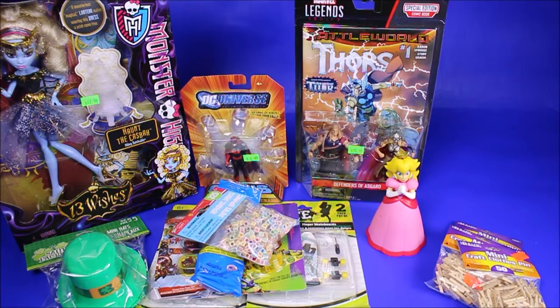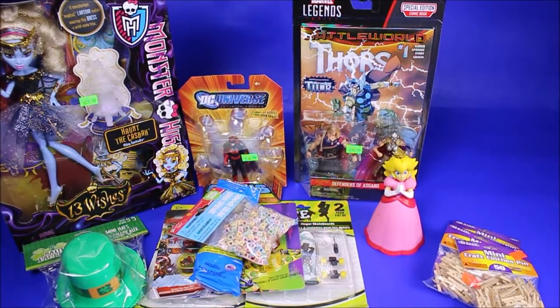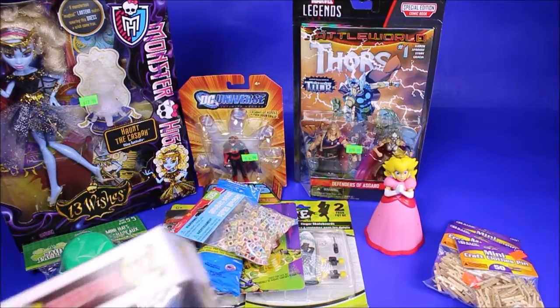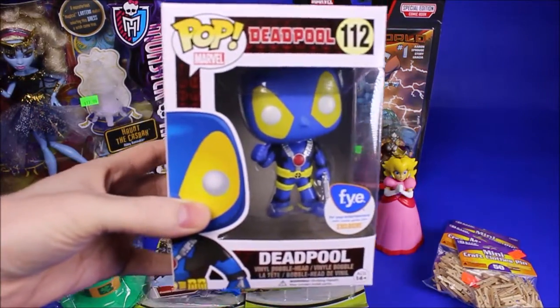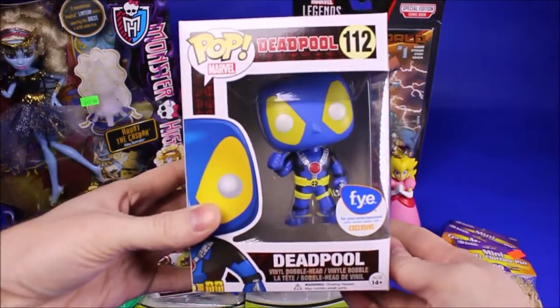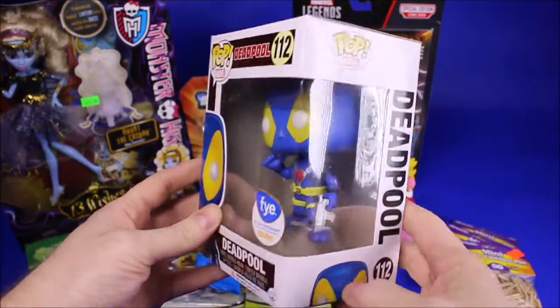And then finally I got to the FYE. And I picked up... Well, first I picked out a whole bunch of stuff. They were having a buy two, get one 75% off sale, but I was only grabbing exclusives. And they said the sale was for regular ones. So at $11.99 each, I did not want to buy regular ones. So I grabbed three FYE exclusives. I got the Deadpool. Here he is. The blue Deadpool is pretty cool.